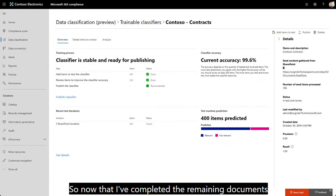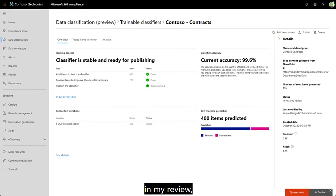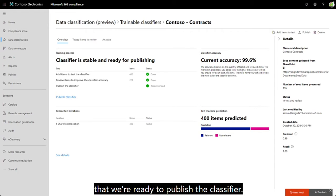So now that I've completed the remaining documents in my review, we've got confirmation here that we're ready to publish the classifier and that we're achieving an accuracy rate of 99.6. That's a great level of accuracy. And so now that the model's been stabilized, I can put it to work.